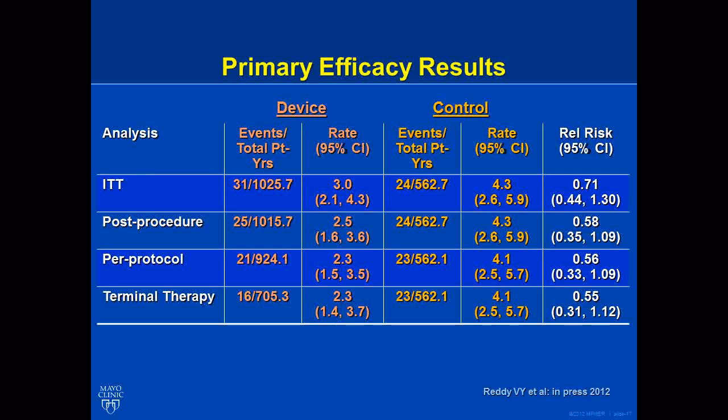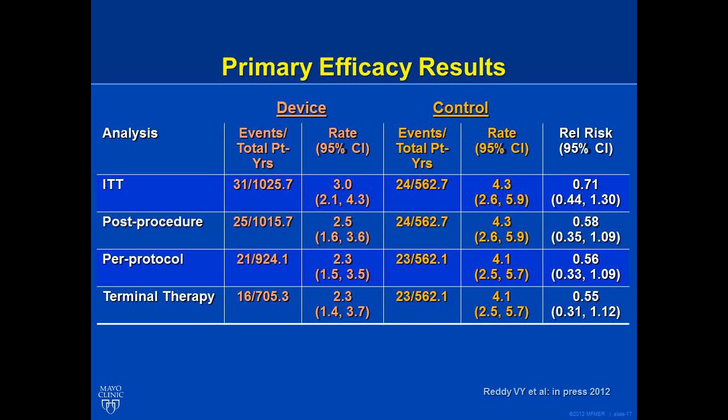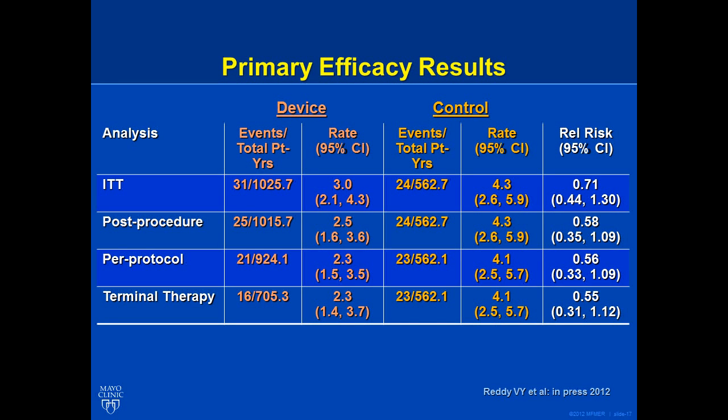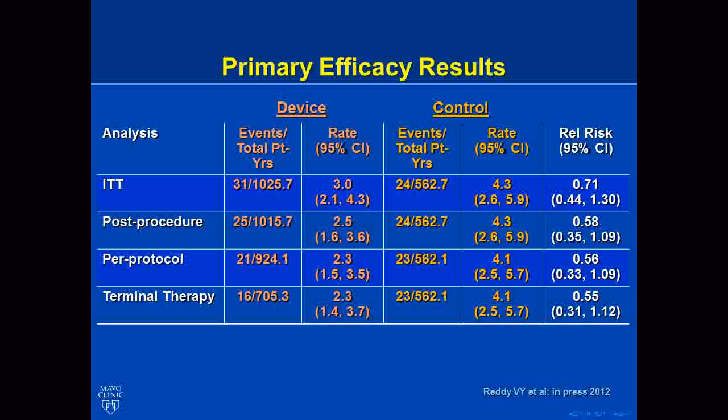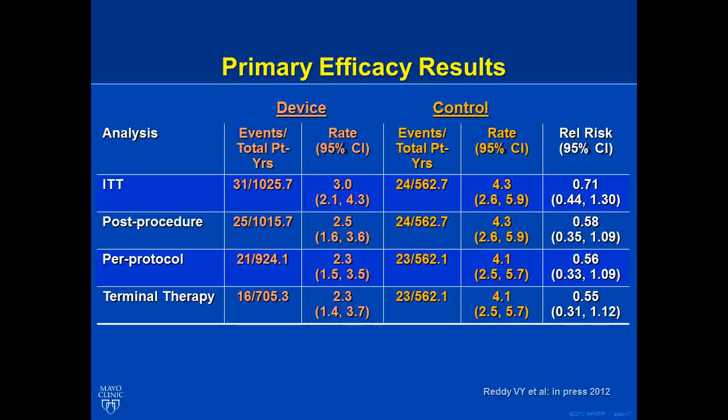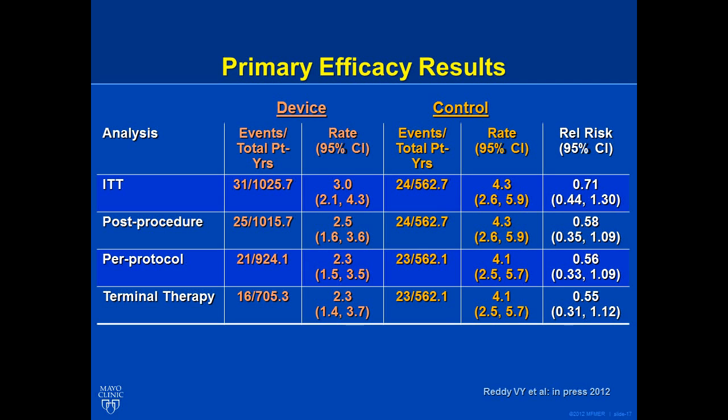The next piece of information is to say, well, you can look at primary efficacy in different ways. We talked about the study trial timelines. You could say intention to treat or post-procedure or per protocol or terminal therapy. Depending upon how you choose to do that, the rate ranges very widely from 0.71, which was what was seen in the PROTECT-AF using intention to treat, down to 0.55 with terminal therapy.